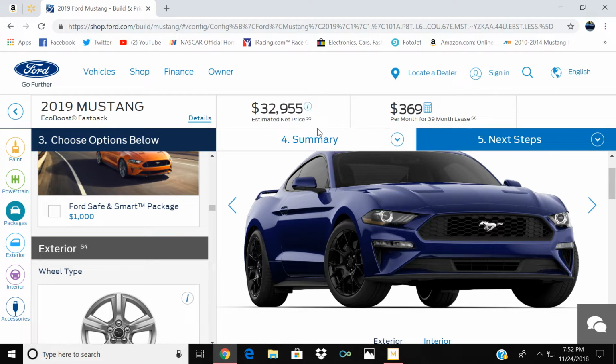So as you can see here, the price is $32,955. I believe the MSRP on mine was $32,670, so this has gone up maybe $300 more. So yeah, that's what this car would be now. Like I said, the advantage of buying a car toward the end of the model year is you're going to get a vehicle that you might not be able to build. Obviously right now I could not build a 2018. They're not producing them. And if they were, I would not be getting a great price on it.